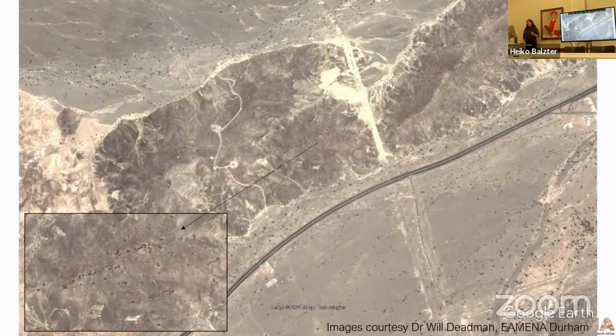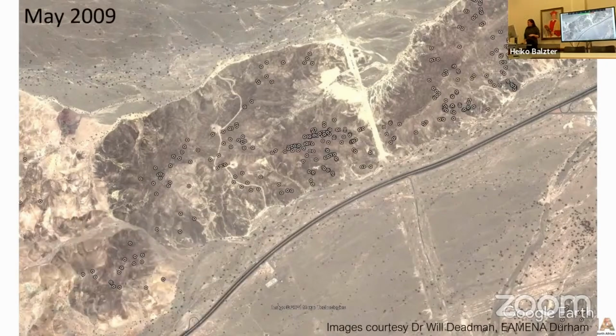our team in Durham. So here, each of the little black dots that you can see, they're very small, I don't know if you can make them out, but each of these is an individual cairn tomb. So this is a very extensive cemetery. And here you can see the locations of each individual tomb marked to make it a little bit easier to see. And you can already see up here that there is some construction happening in the area already.